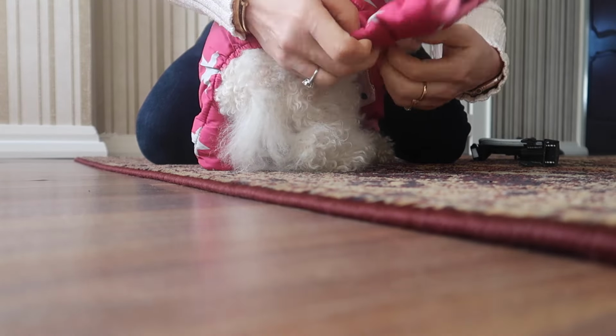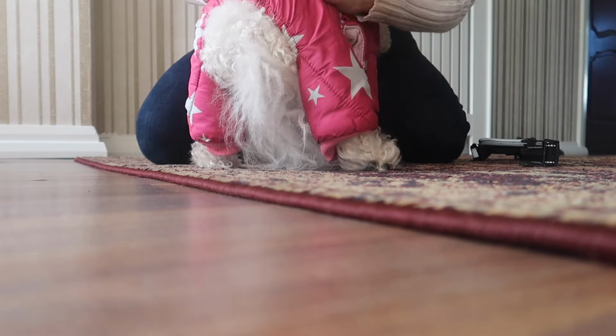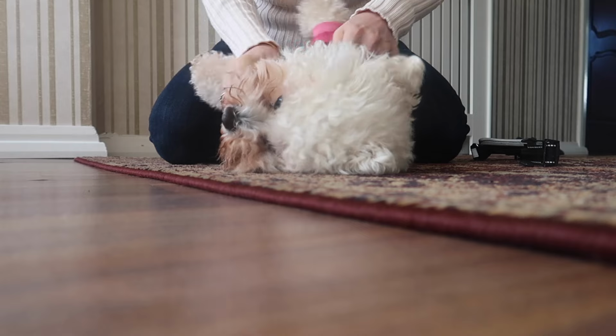Lily is such a good-natured dog. She has got a much nicer nature than Lulu did, but Lulu was my girl. But you're my girl now, aren't you? You're my girl. Let's get you all buttoned up. It's a clever girl.